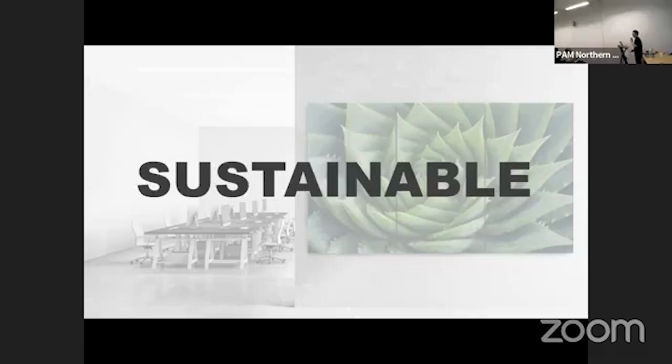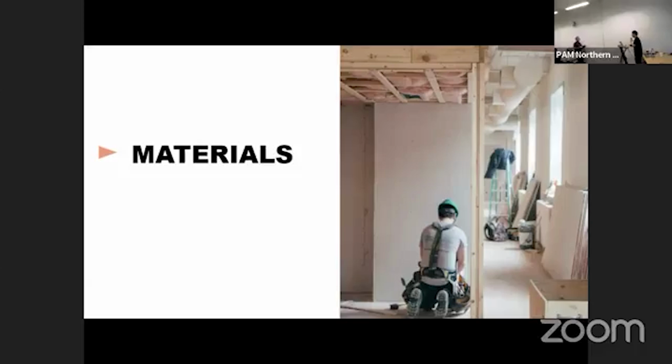Okay, let's continue. Now, let me take a look at the first part, the impact of acoustics on sustainability. I think there are three aspects of acoustics on sustainability: material, space, and health. The first is the material. Many acoustic materials are actually sustainable materials.